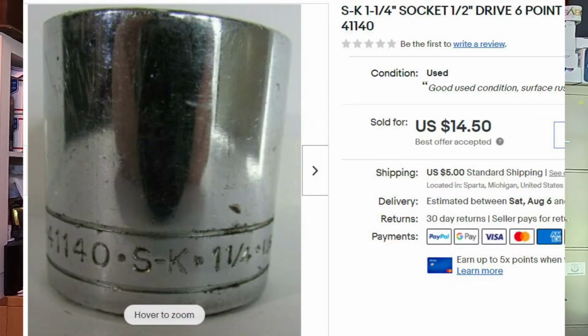Next item is an SK socket. This is the one that created the eBay glitch. Big sockets do sell for good money. This is a big honker. I don't know where I got that from, but it's big. Cost of goods $3. It's a tad high for a socket, but it sold for $14.50 plus first class shipping on top.